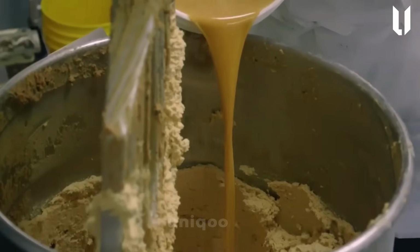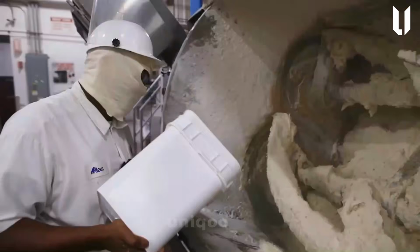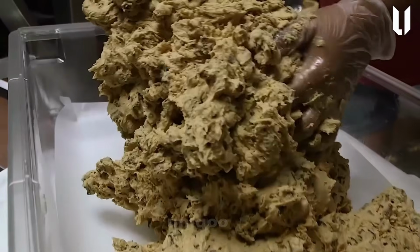After the dry ingredients are thoroughly mixed, the liquid ingredients, such as butter, eggs, and vanilla extract, are gradually added to the mixture. Adding these liquids slowly ensures even distribution and prevents the dough from becoming overly thick.